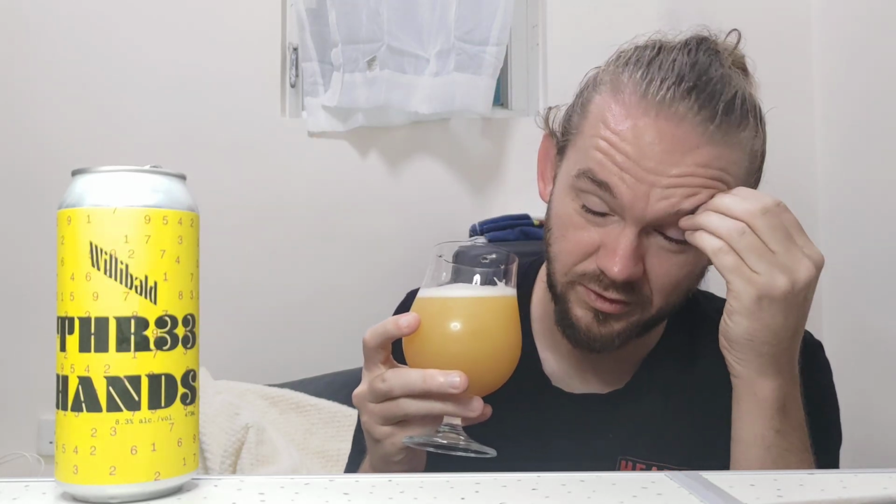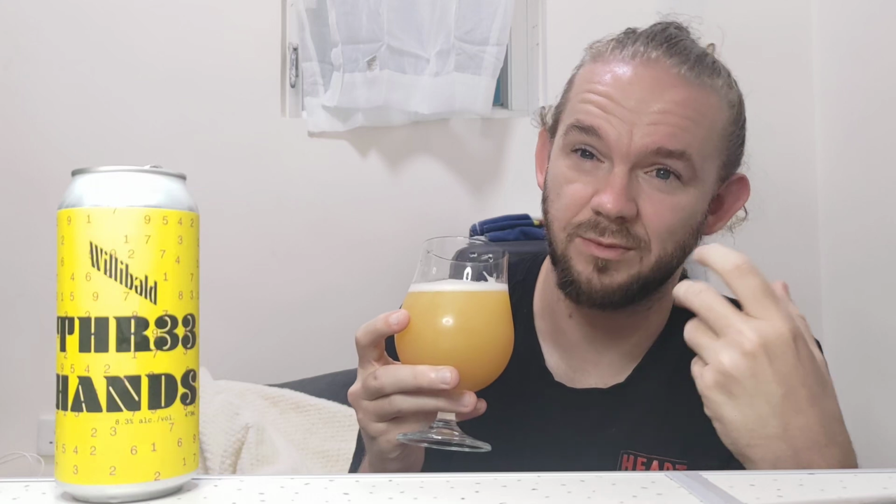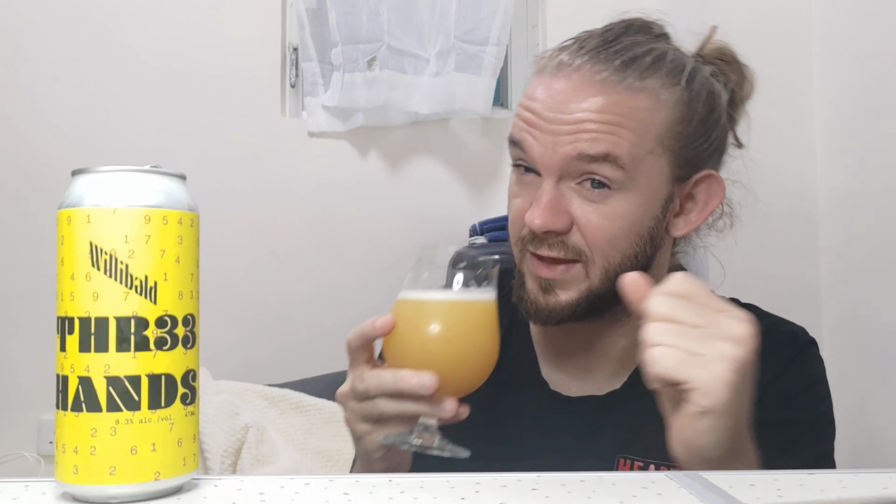So yeah, you've got that deeper and danker floral aromaticity coming out to this one, as well as a little bit of spiciness. You've also got a little bit of a grassy, zesty character to this one, which I think all 3 hops are capable of giving you, but I think probably the Amarillo is the one that's going to do it most.